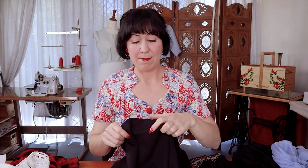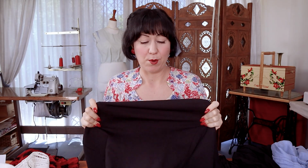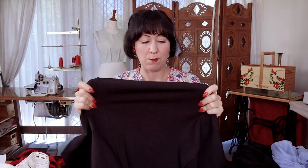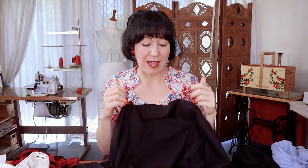So the rest of this fabric is quite a sturdy double knit. I'm sure it's very poor quality and won't last very long in the wash, but I'm thinking I'll keep it in my stash for maybe a little bralette or something like that with this double knit in the black. It might hold up enough for that. So that's what I'm going to double use that one for.